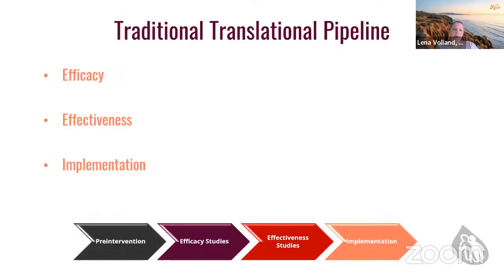So I wanted to talk a little bit about the traditional translational pipeline. This is really driven by NIH, and many of you will be very familiar with this. But we're really differentiating here between efficacy, effectiveness, and implementation. So when we're thinking about research about a treatment, a program, we really start out with our efficacy, and that's really, could the innovation potentially work? So we might have a great idea, and this is where we might need to be in our very controlled laboratory where we're looking at a potential solution to a problem, like a new drug, a new medication. Could this potentially work? Would it actually solve our issue?